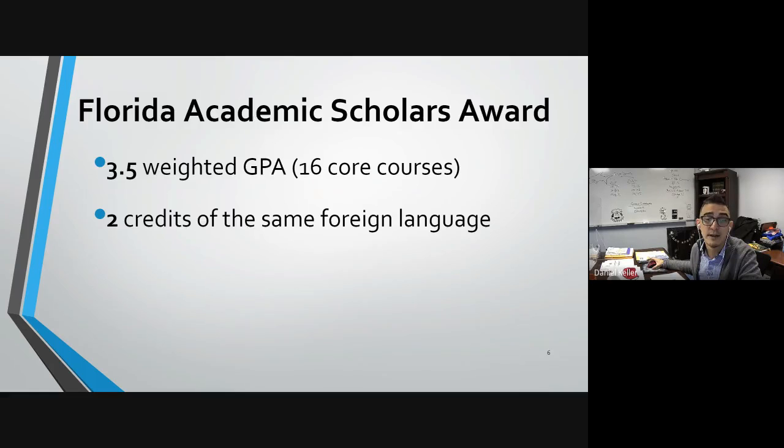So those 2 credits do not have to be the same year necessarily, or subsequent years. So say freshman year and sophomore year, but they need to be 2 consecutive levels. So for instance, if we're picking on Spanish, we would have Spanish 1 and Spanish 2. So they don't have to be taken consecutive school years, but consecutive levels.